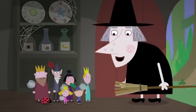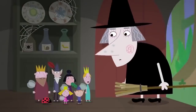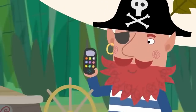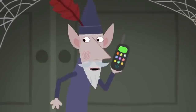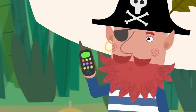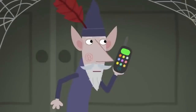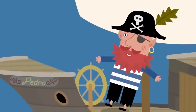They never suspected a thing. But now they're going to the lake. And that's where Redbeard the elf pirate sails his boat. We have to warn him. Hello? Redbeard the elf pirate speaking. Listen carefully. Big people are coming your way. I hear them, and I've no time to hide. Pretend to be a toy. Okie dokie, I'm a toy.